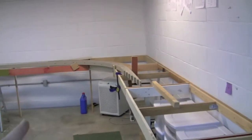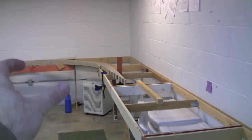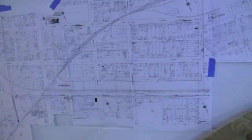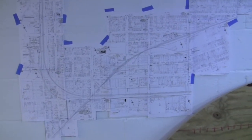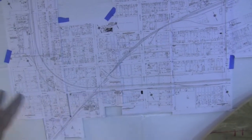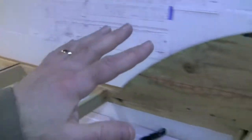I've talked about that a lot, and this area back here, a little bit of this area back here, and a lot of this will be devoted to Circleville. Just a quick glance at the Sanborn map. This is Circleville, Ohio. So get a little more of that in there. And this lower track here is the track that will be along the back wall, and this track here that heads north is going to be this long section here. So this will be about 40 inches.